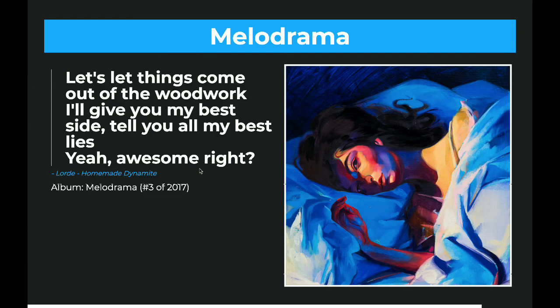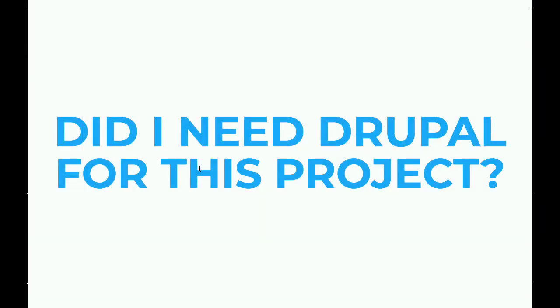A question that I kept asking myself throughout putting this project together is, did I need Drupal for this project? And the answer to that is no. But it's a qualified no. So I would say that if you are somebody who is a JavaScript developer and has an answer for how you'd spin up an API like this, maybe you could do it with Express or something like Firebase or myfifthbirthdayparty.js. I don't know.